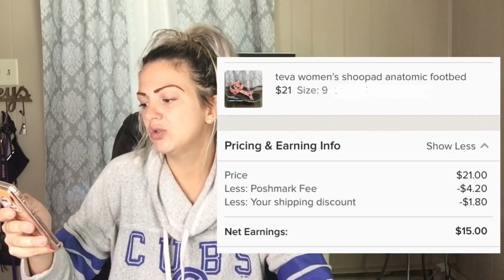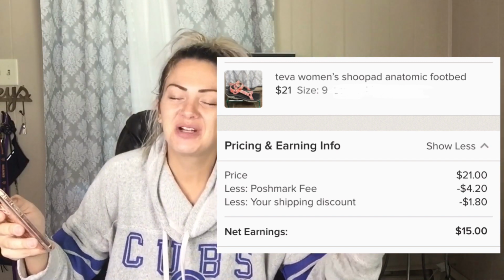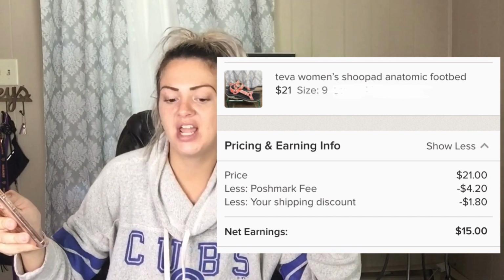Teva woman's shoe. I put this one on here. It wasn't like, oh my gosh, this is a huge flip. But if you watch my previous Play-Doh and Style Encore video, I talk about buying these shoes, and I paid $8, so I did pay up, but I knew they would sell instantly. These sold within 16 hours and sold for $21 minus Poshmark's fee of $4.20, and I did send a shipping discount out to get them sold quickly for $1.80. So the net earnings was $15, then you take the $8 away, so I made $7 off of an $8 investment, and it was pretty much instantly.